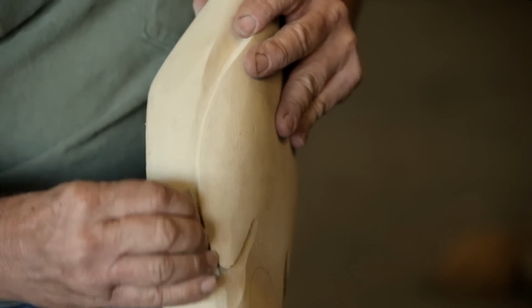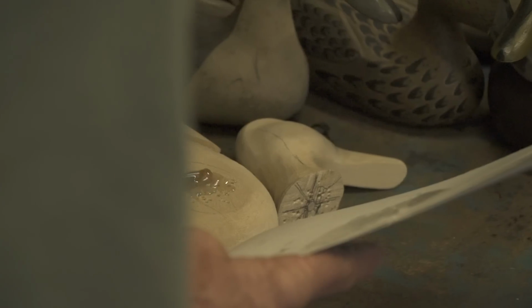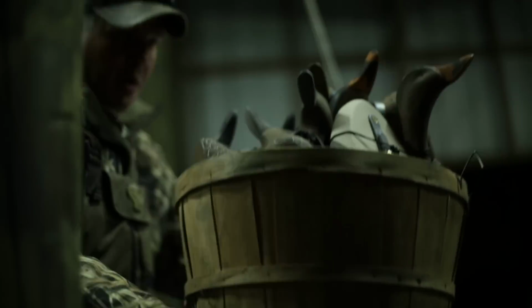Now, when I look at a bird like that, after studying the birds, I actually got it in my head what I want to do, you know. So I'll make a sketch on a block of wood like that, and then I'll start working it down.